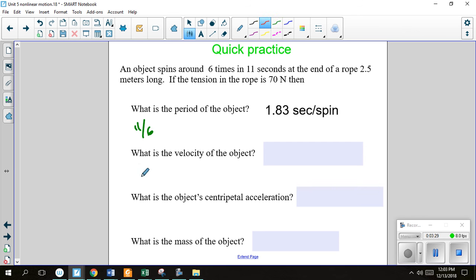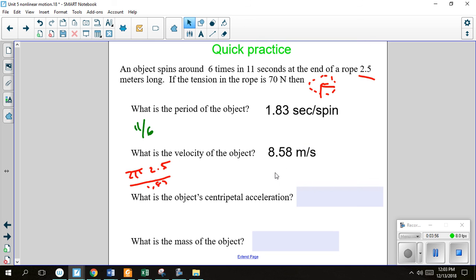What is that velocity? So in order to figure out velocity, we're going to take 2 pi, multiply that by our radius, which in this case is 2.5. So if you spin a rope around and it's going in a circle, the length of the rope is the radius of the circle. So 2.5. You don't have to cut that in half. And then divide that by our now 1.83, and you should get a velocity of 8.58 meters per second.